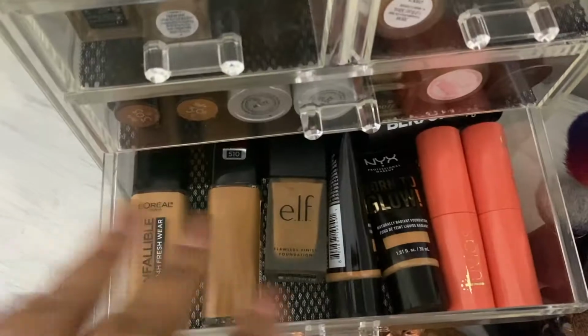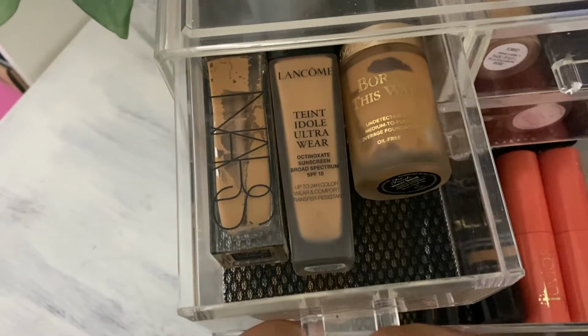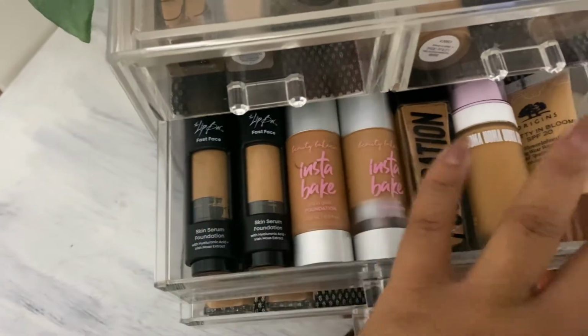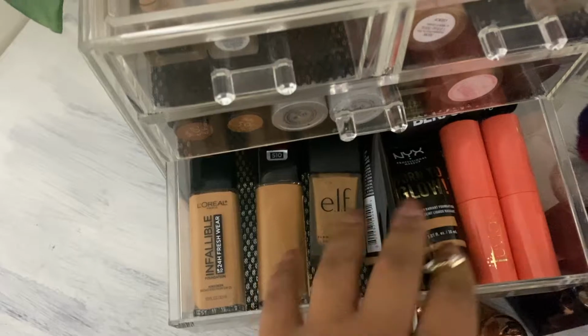Okay, so over here is where I keep all of my foundations. I have some of my higher end foundations like my NARS, Lancome, Too Faced. I have Rare Beauty over here. I have a bunch of them down here. These are all my high end foundations. And then I keep my drugstore foundations down here.